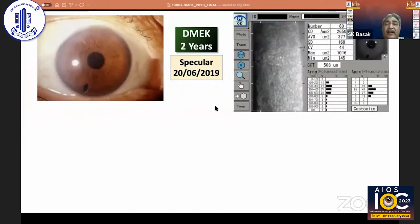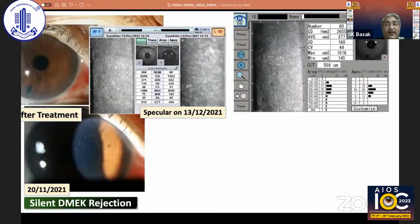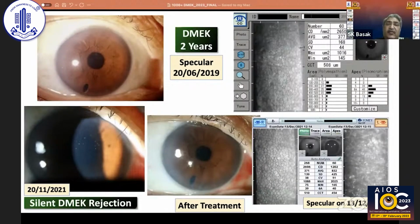So this is a case where you see at 2 years the specular and the graft were fine. This patient came with KPs. No, this is a routine follow-up. I saw a few KPs, and to me, it is a silent rejection. And after treatment with step up of steroid, this patient is doing fine and no KPs, everything fine. This patient didn't have any symptom and is going good. So in my series, the silent rejection is around 38%. Out of these 37, 14 patients had silent rejection. Probably we are missing this silent rejection.